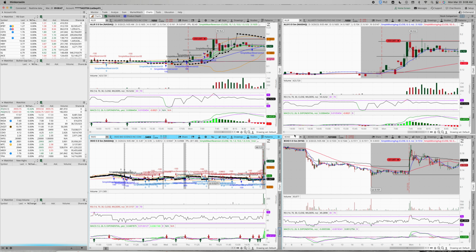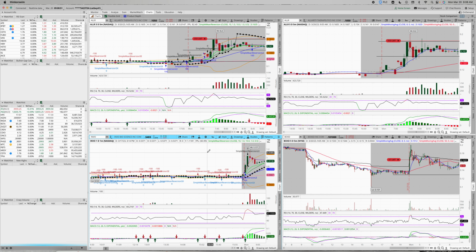Let me go to the 1 minute chart and show you what I'm talking about. See here? First candle popped up. Second candle, and it failed the rest of the 1 minute candles. Right?